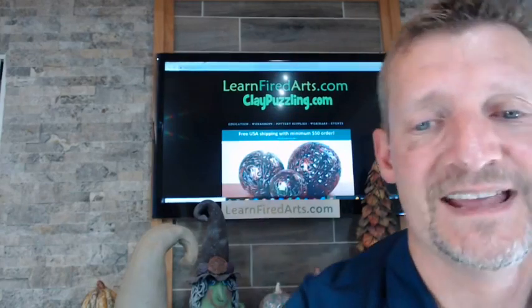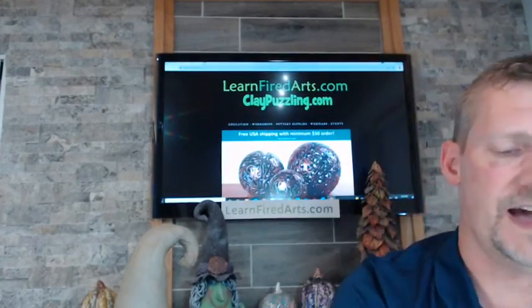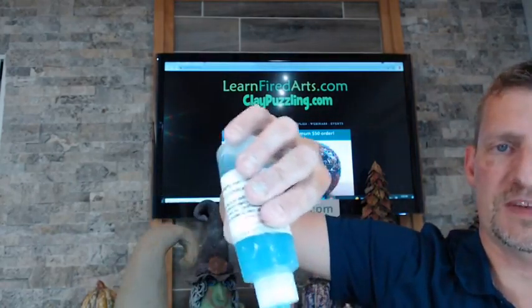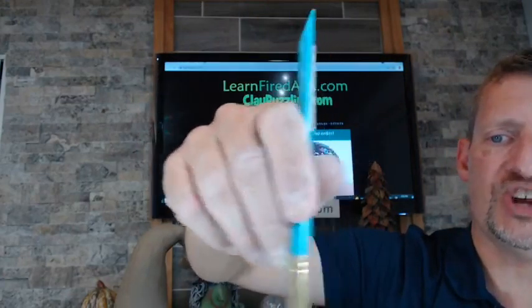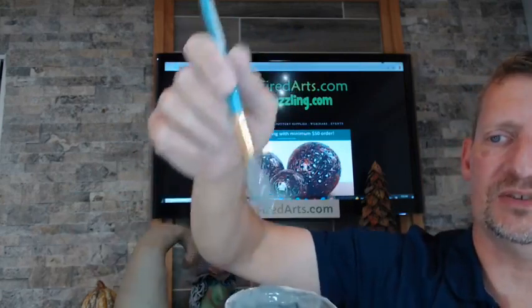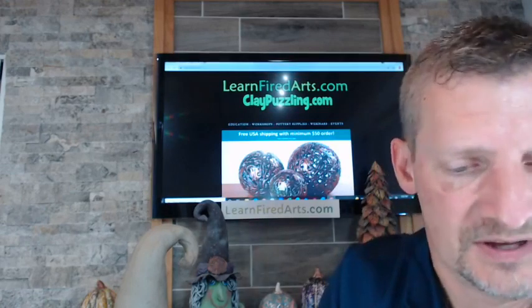So I'm going to break this piece. I'm going to snap this horn off of here. This is greenware, and this will work on greenware or bisque. In your little cup of slip, you mix 3 parts of slip to 1 part of the Easy Mender. It comes in a nice little squeeze bottle. You put that in there and you stir that up, and it doesn't really change the consistency of the slip. It doesn't really thicken it, it doesn't really thin it. It just stays the same, and you don't really notice anything different. There really isn't an odor to this.